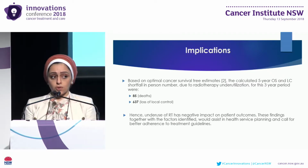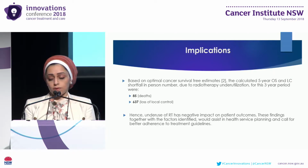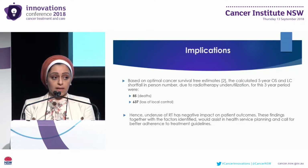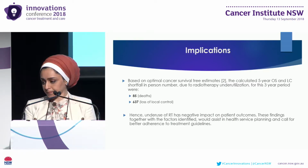In terms of impact on local control and overall survival, underutilisation of radiotherapy resulted in potentially 85 patients losing survival and 637 patients with local regional failure. These numbers were based on calculations that were compared to numbers of patients achieving local control and survival benefit in the optimal setting, and these were published this year in the Green Journal.